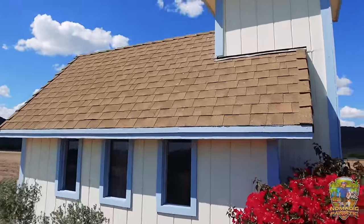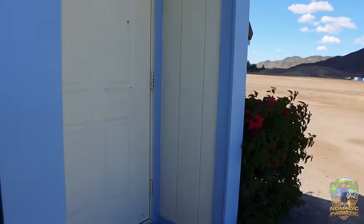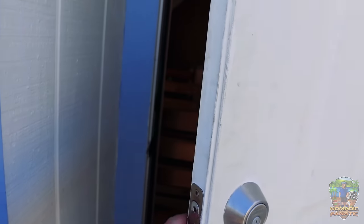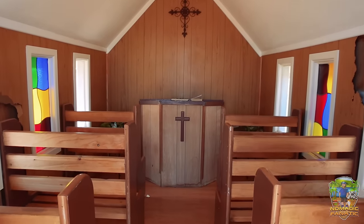Wonder if we can see in. Oh, I see some stained glass windows in there. Like right here, stained glass. Maybe it's like a Catholic church, isn't just always open. Oh no, let's see here. No way. Oh my gosh, this is incredible.